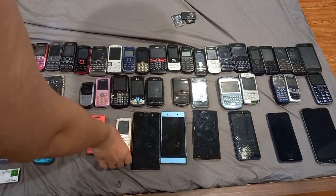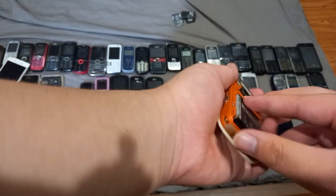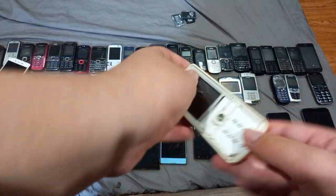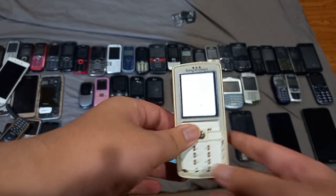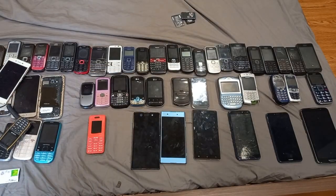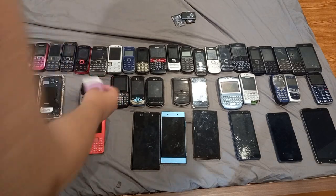Yeah, here are the Sony Ericsson and Sony phones. I'm starting with this one. What's the model of this one? It's in poor condition. W800. Oh yeah, I need to use the SIM card for this one. I wonder where that SIM card is. It is in this LG.